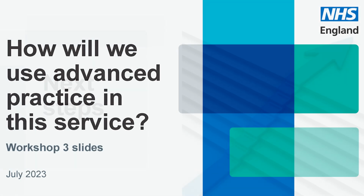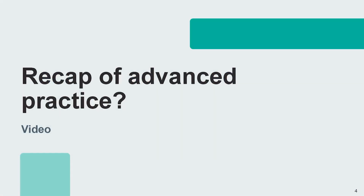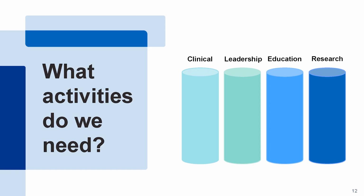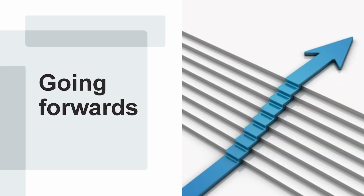And then the third workshop we call the how. So this is when you bring the knowledge of advanced practice that you've created together in workshop 1, together with those local service challenges that you've created in workshop 2. Think, okay, how is an advanced practice role or multiple roles going to be the solution to the challenges that we've created, either through direct clinical intervention, through leadership, through education of others. So it's not about creating a hero who's going to solve every challenge that you've come up with, but what could their role be in helping to transform that pathway and move that service forward?